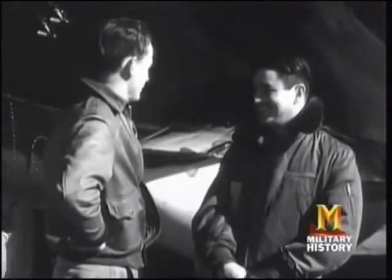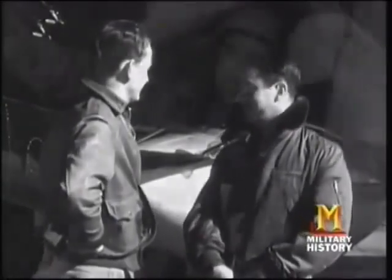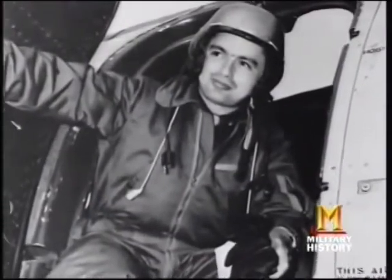Air Force Major Robert Cardenas, the officer in charge of the X-1 project, was also chief test pilot for the YB-49 flying wing.